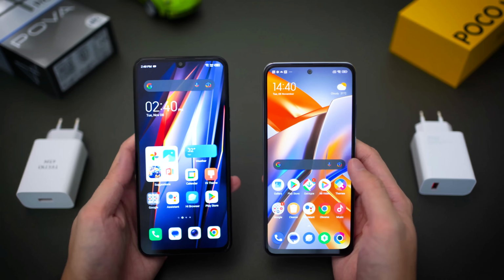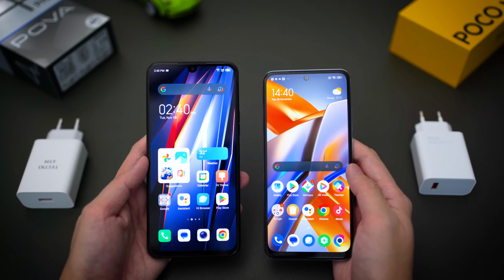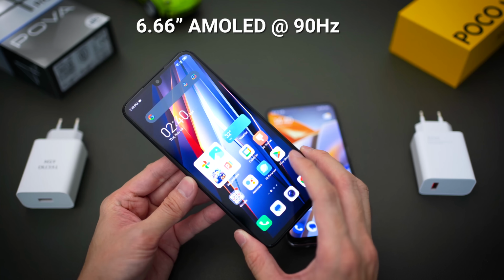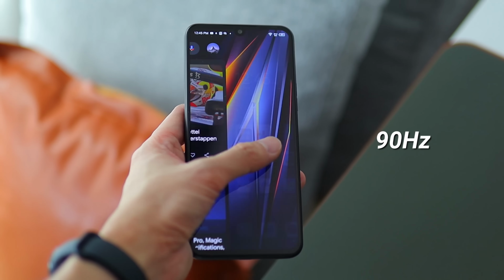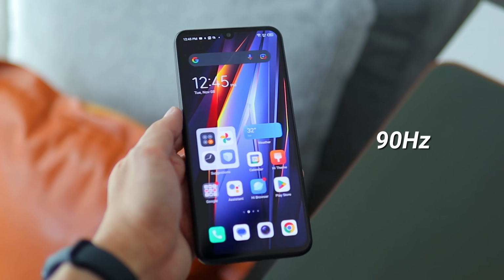Right off the bat, you can see that the TECNO Pova 4 Pro has a slightly larger display compared to the POCO M5s. So we're going to start with that first. We're going to check out this display first and foremost. This is a 6.66-inch AMOLED display that refreshes at 90Hz. That means that scrolling on the device, everything is going to be very much smoother, and even playing games, you will experience a smoother experience on the TECNO Pova 4 Pro.